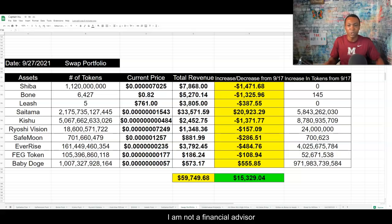Fake tokens, another token here I do like. I got a small position in there, 105 billion, but the price went down. Although the whole market seemed to be down except for Saitama, we did earn 52 million tokens in terms of tokenomics from the previous time.